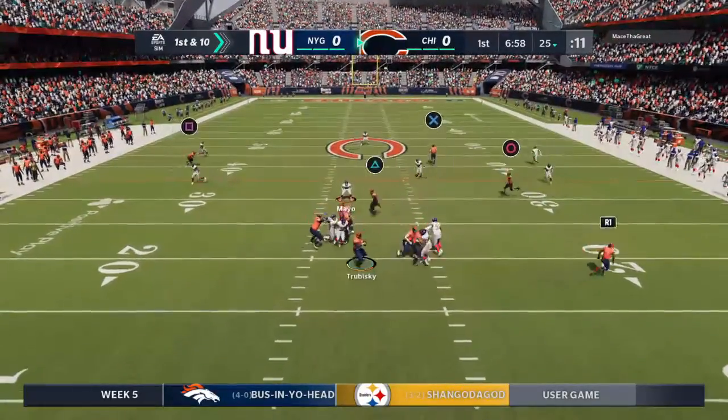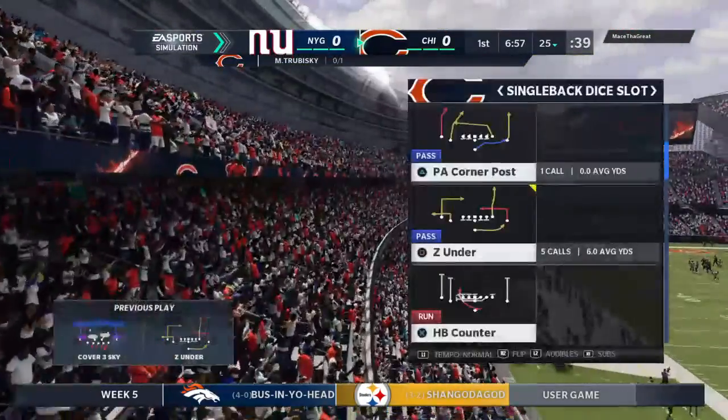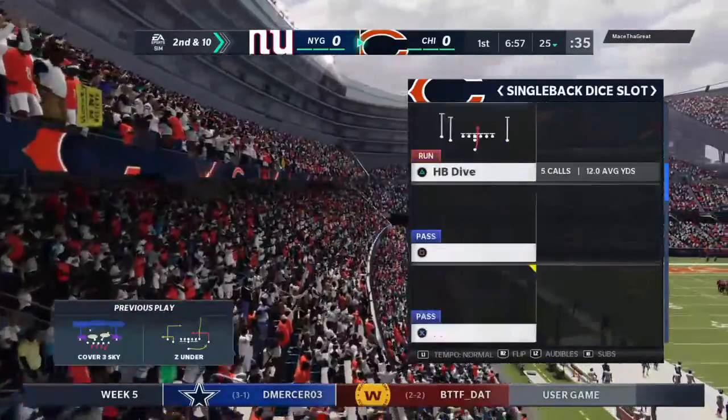Now Trubisky on first down. Oh, hit as he throws there, incomplete. Darnell Mooney, the target there. And that'll bring up second down.